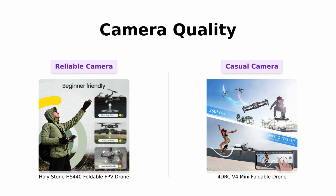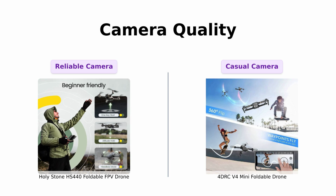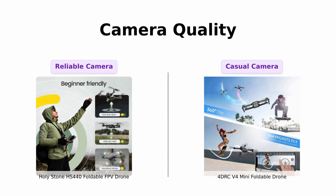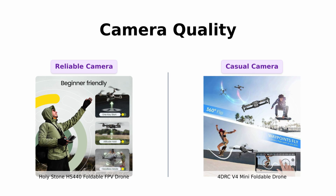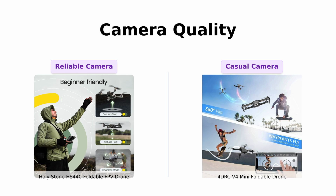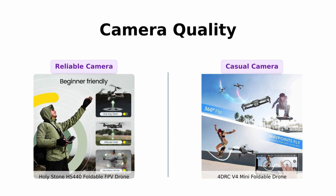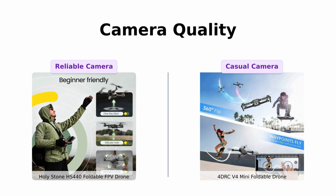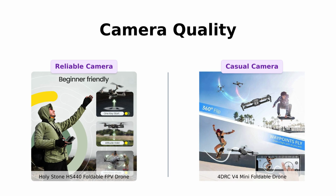Both drones boast a 1080p HD camera that can be adjusted up to 90 degrees. The Holystone HS440 claims to offer an exciting experience of aerial scenery with its 112 degrees wide-angle lens. Meanwhile, the Ford DRC-V4 Mini promises stability with its optical flow positioning technology. According to reviews, the Holystone HS440's camera streams well to your phone and offers decent image quality, though it can struggle with stability in windy conditions. Reviewers of the Ford DRC-V4 Mini noted that while the image quality is good for casual use, the camera is not as durable, with some reporting issues after just a few weeks.